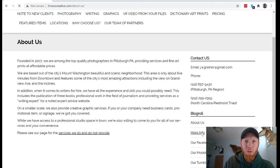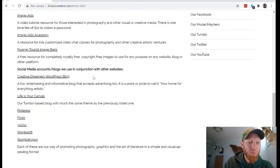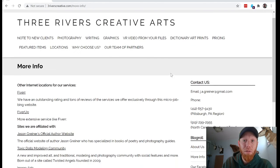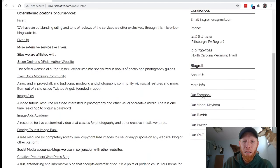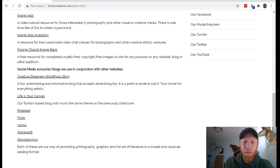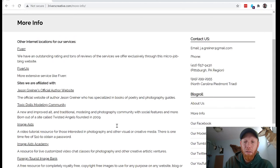More info, not necessarily needed on the menu. Those coming to your site don't really need more info. They need to know why they should buy from you. So this could be kind of tucked away somewhere. I don't think a lot of people would actually even look at it. All your social pages here, I'd get a plugin that moves them down to like the bottom of the page. That way they're not cluttering up this menu that I'm seeing all the time over here.